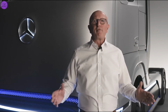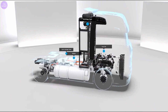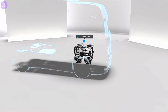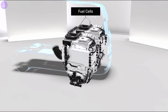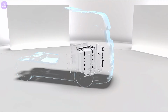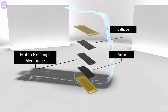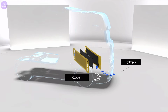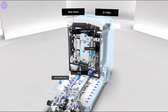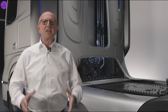The fuel cell system is the heart of the GenH2 truck and, in terms of size and placement, comparable to a modern diesel engine. Here, an electrochemical reaction generates electricity to power the vehicle. In this process, the hydrogen splits into protons and electrons, and when combined with oxygen, electrical energy is generated, while the only emission from the truck is water steam. Our GenH2 truck has a particularly powerful fuel cell system with 300 kilowatt output, with which we want to set the benchmark in our industry.